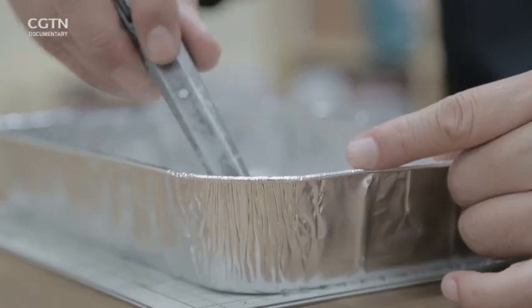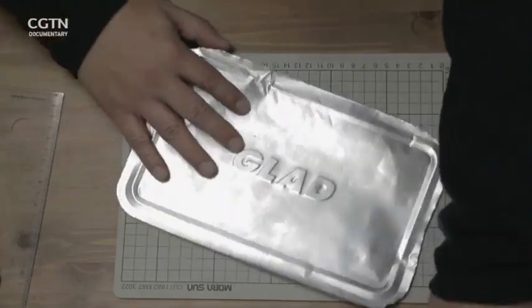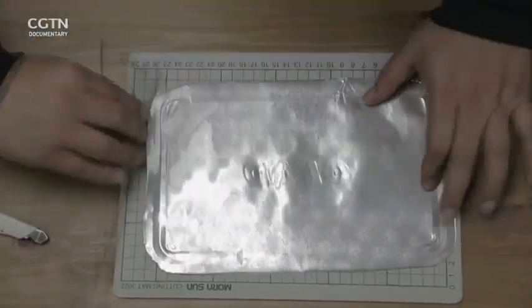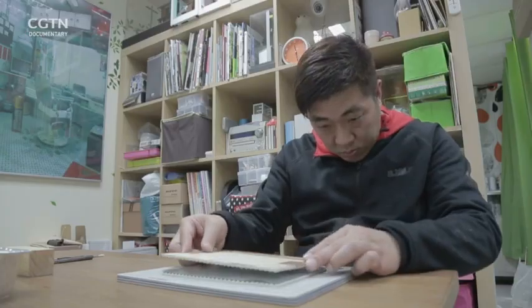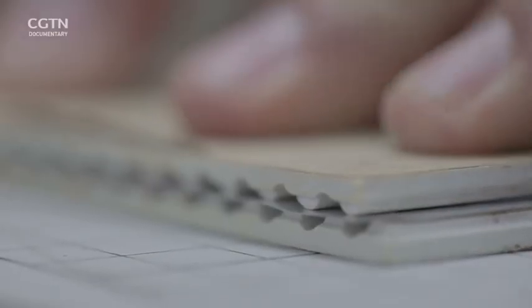To make the tin sheet for the model's exterior walls, the edge of the tin foil tray has to be removed. Then the bottom is pressed flat. Afterwards, with a mould to press in waves, the tin foil acquires the look of corrugated iron.